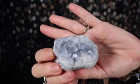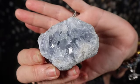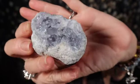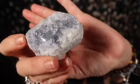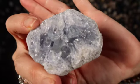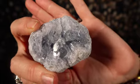So let's see. First we have, ooh, that's celestite. That's a cluster or a geode celestite. That is so pretty. Look at that. It's just got the geode side. So pretty. Wow. That is so pretty.